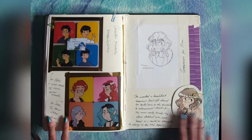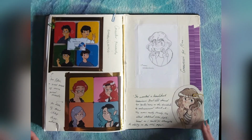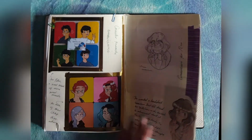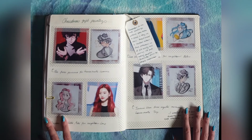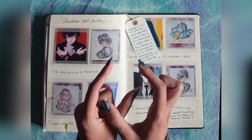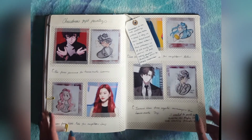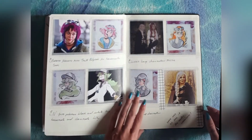Just some photos of some commissions that I've been doing. I do freelance work alongside university, so I often do commissions on the side. And these were just some Christmas drawings I did for my friends. The actual drawings were quite small. I wanted them to be able to fit in the Christmas cards, but everyone seemed to really like them, so it was definitely worth drawing them all.